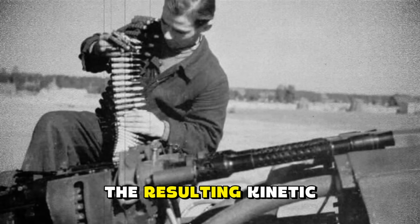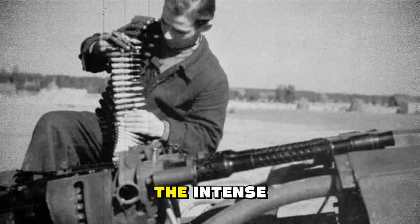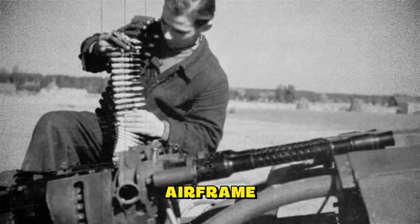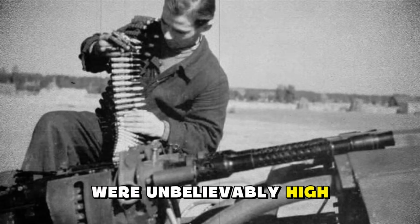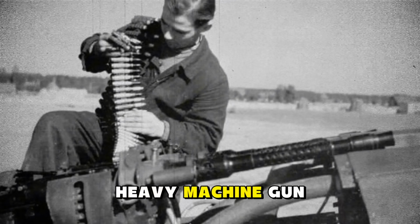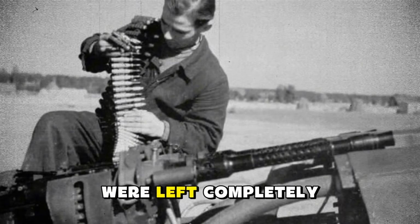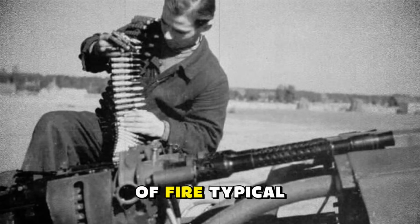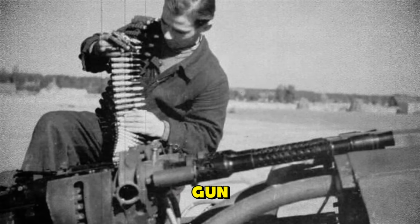Crucially, the resulting kinetic energy transfer and the intense, localized explosive force observed within the airframe were unbelievably high for what appeared to be a mere heavy machine gun. The damage experts were left completely puzzled by the inherent paradox they observed. The high rate of fire, typical of a machine gun, was somehow combined with the powerful explosive yield expected only from a much larger cannon.